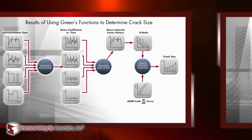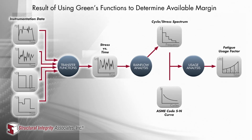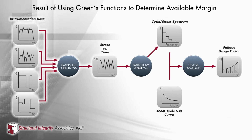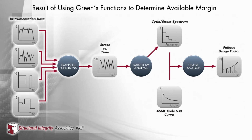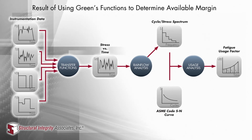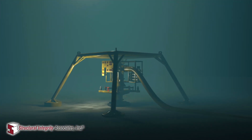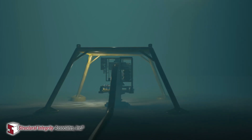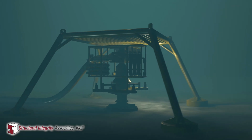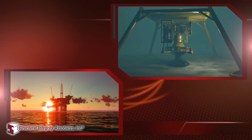FatiguePro's ability to account for these differences can extend equipment life significantly and provide added confidence in equipment safety and reliability. In addition, evaluation of past or future what-if operational scenarios can be performed to provide important feedback to operators ahead of time that allow for procedure adjustments for planned practices that might otherwise shorten equipment life. Load monitoring with FatiguePro provides an alternative way to continuously and cost-effectively monitor the condition of HPHT equipment.